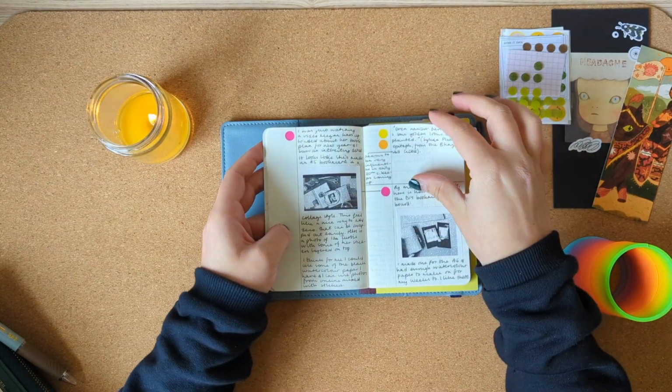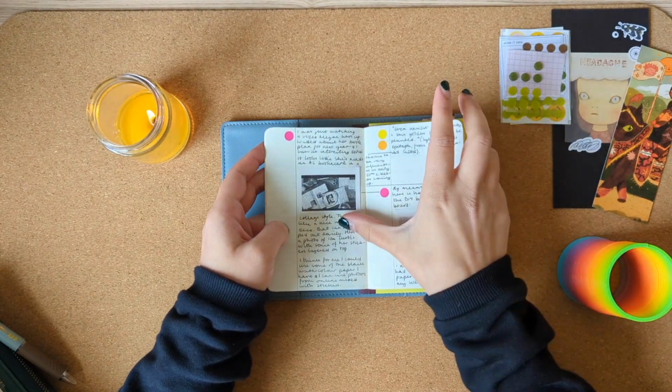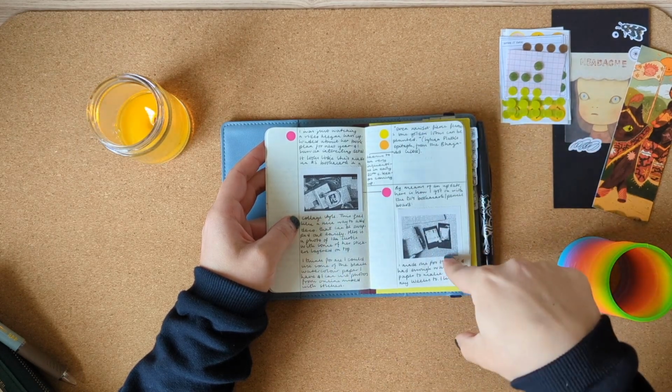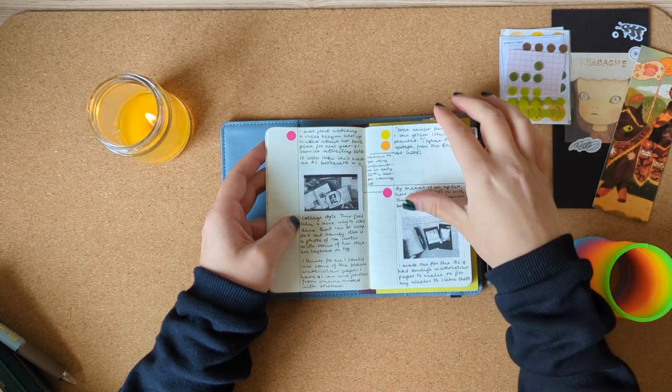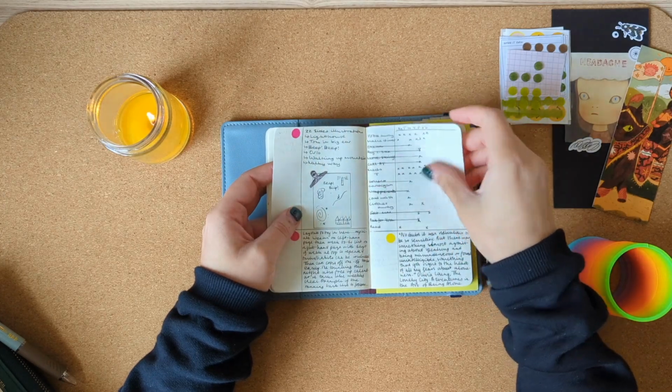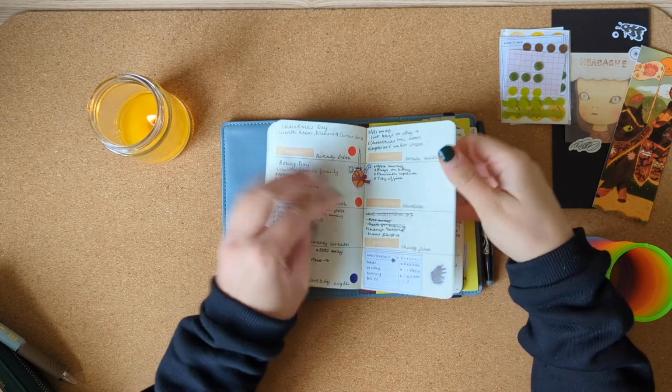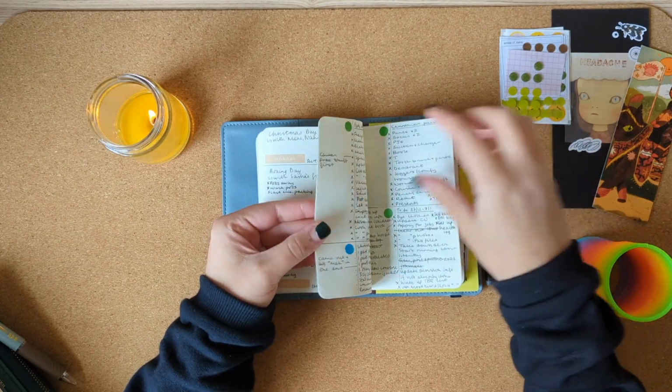There's some weekly spreads in here. There's some thoughts about how I want my planner layout to work, like me thinking about doing these little bookmarks, which is now here. Occasionally quotes, mostly ad hoc to-do lists before I'd started in the A6.